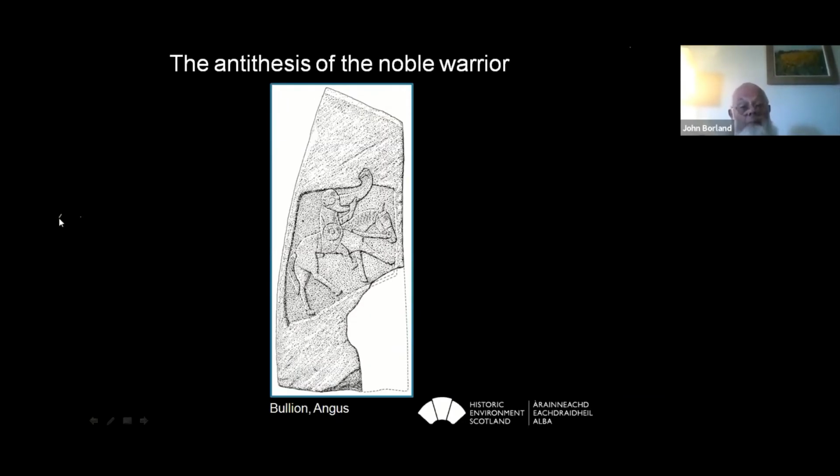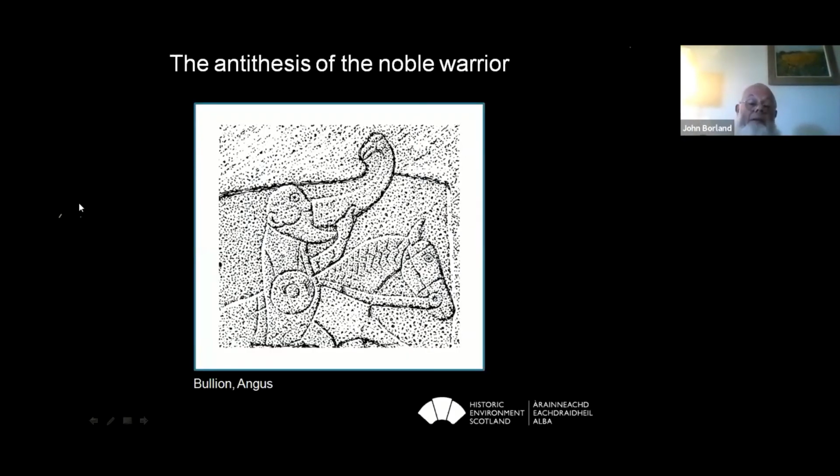And the antithesis of all this nobility, we have this fabulous figure on the Bullion stone from Angus. This was found in the 1960s, I think, when they were putting in the Kingsway, the sort of dual carriageway that bypasses round the north side of Dundee. Fabulous character, very comical. The fact that it's sort of meandering uphill, the horse is on remote control, it knows the way home, whilst he is quaffing deeply from his drinking horn. And just to add to the comedy, the drinking horn has a bird head terminal which is looking back at him.